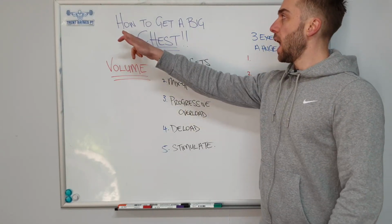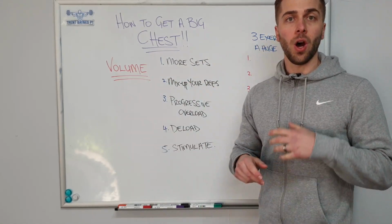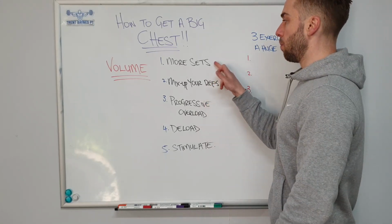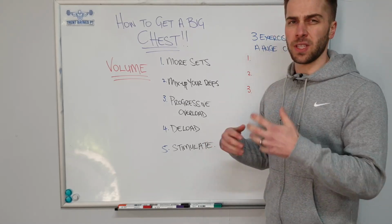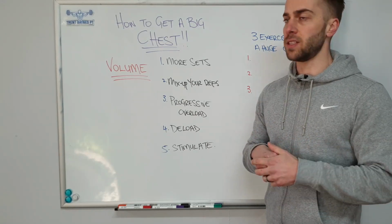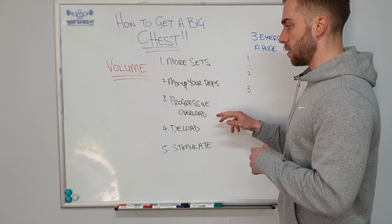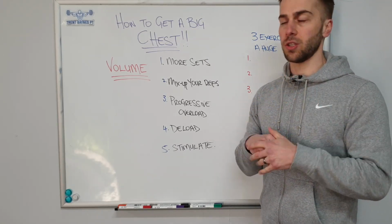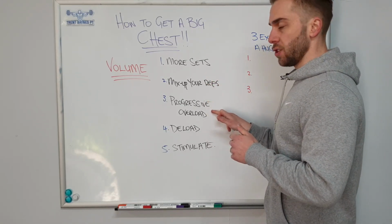So how it works is that you want to increase the volume on your chest, basically. So that includes more sets. Mix up your rep ranges, right? So instead of staying in things like 12s and 15s or even like 6s and 8s, you want to vary that over time. And that is included in progressive overload, but also with a good structured program. So more sets into progressive overload.